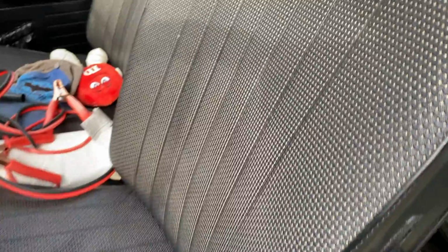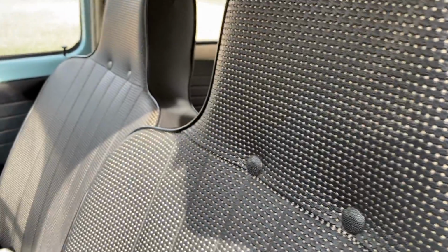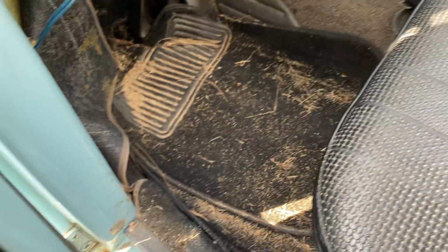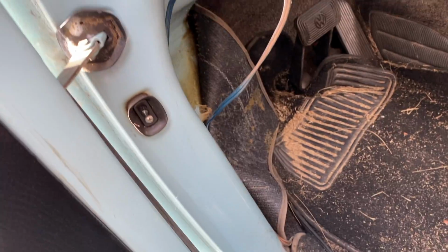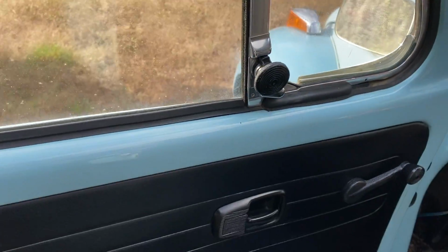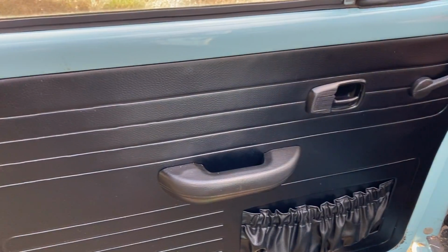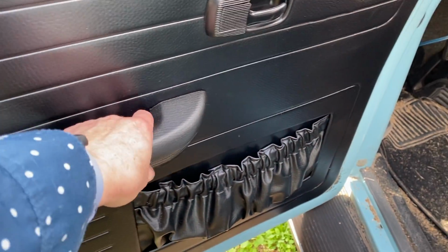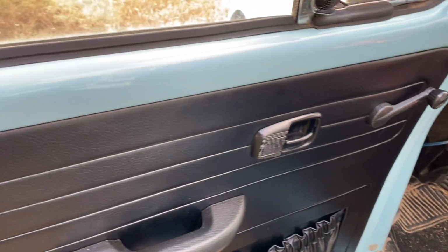But look at these seats. I mean, the guy I bought it from really took good care of this car. They're really nice. They don't have any rips or tears in them at all. I do need to replace my carpeting down there, but other than that, yeah, he's a pretty sound little car. These are in pretty good shape, not really coming apart or anything. I think all of this was original as well.